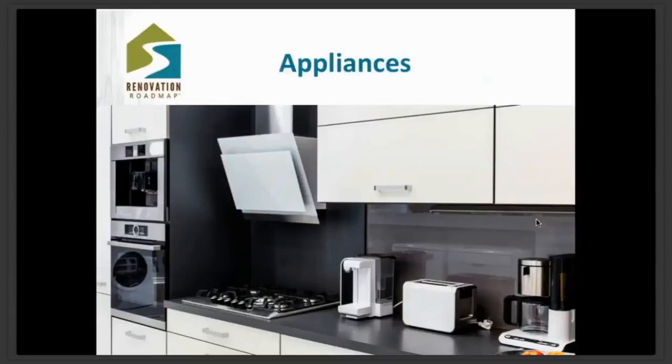Sometimes people ask me, can you mix and match? Absolutely. You can have a Bosch dishwasher, because they're some of the best dishwashers out there, but then have a KitchenAid refrigerator and range. So just take a look and see what you like out there.